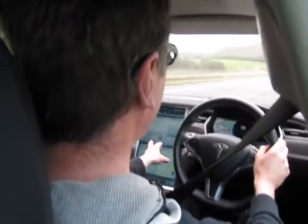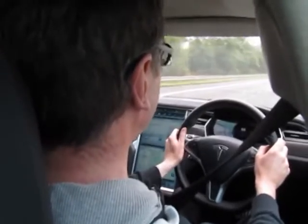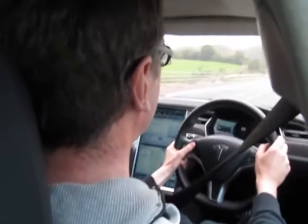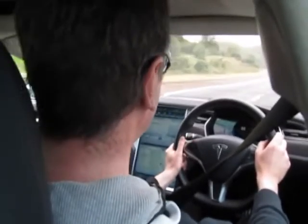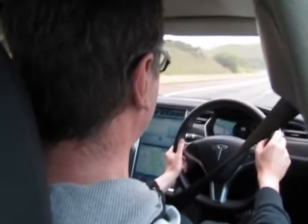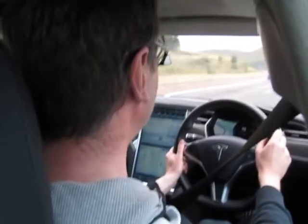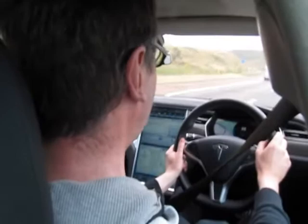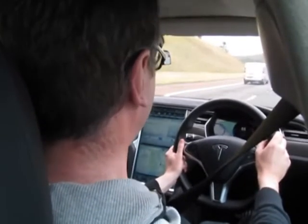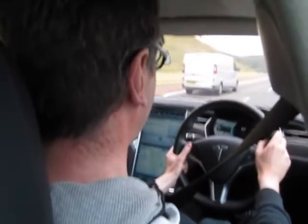So I've got the radio on over here, DAB radio. The sat nav at the bottom, the sat nav in the middle of the screen, the volume here. I'm driving a Tesla Model S P85. How lucky am I? Absolutely awesome vehicle.